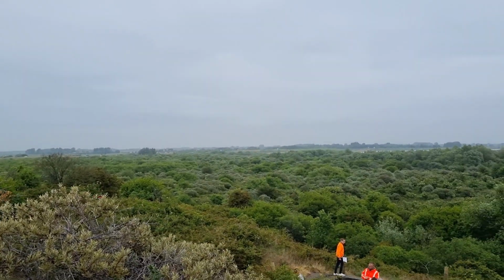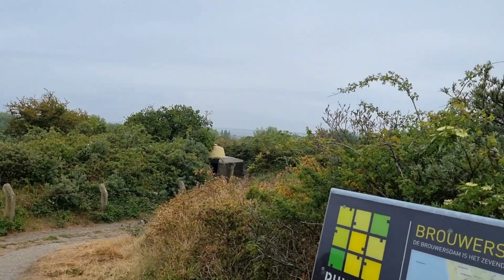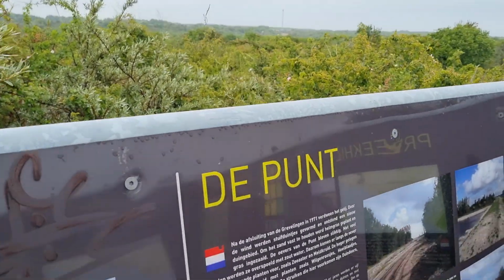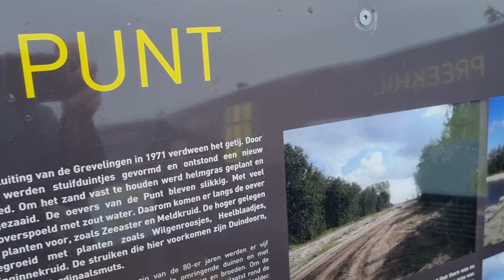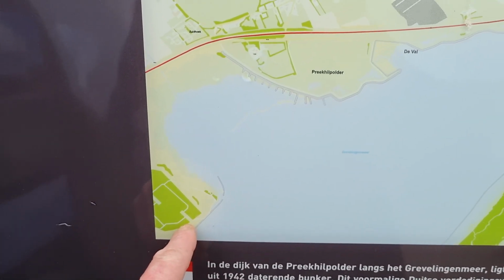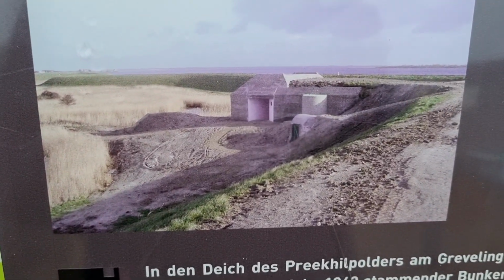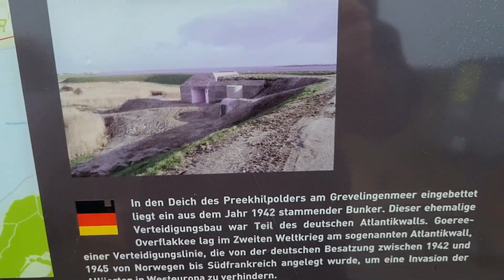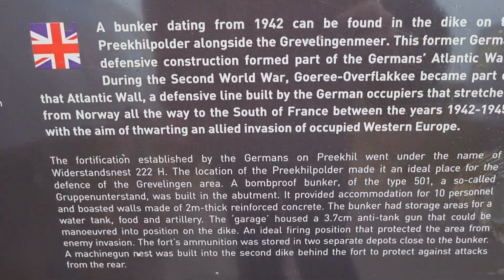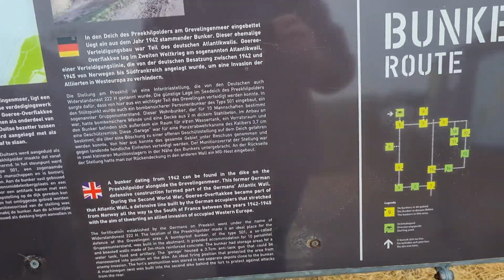Most of what you see here used to be sea back in the days, but because they made a large dam, that has changed over the years. We're at location De Punt, and connected with the Punt is also Breekhill, it's called. So here is where you roughly would have the Punt, and on the other side would be Breekhill. There's also a nice bunker complex, which was connected with this one. Some information: 3.7 centimeter anti-tank gun, machine guns, the whole lot.